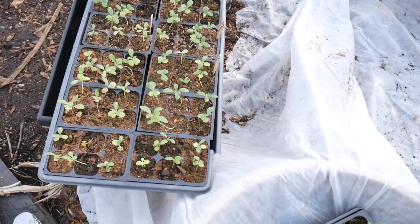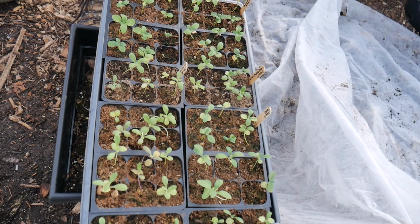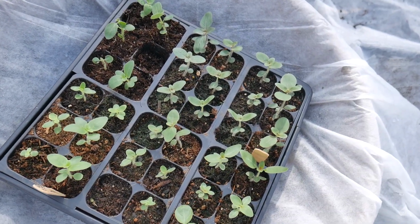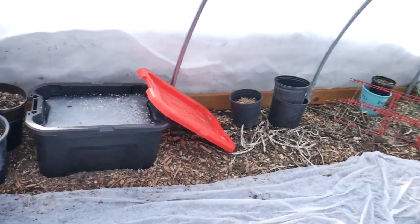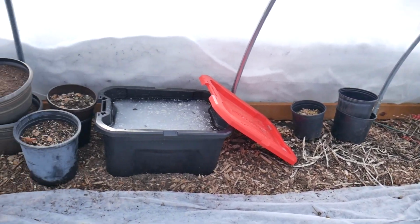Okay, let me tell you the plan. Here's what I have: some stock seedlings and some snapdragons. And here is where I want to be planting them. That part I'm saving for Lysianthus.